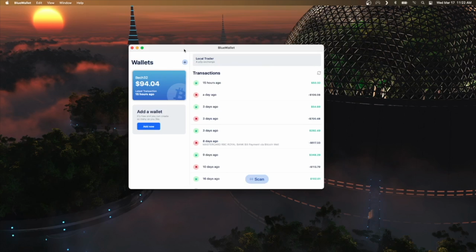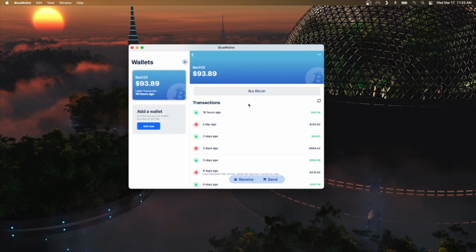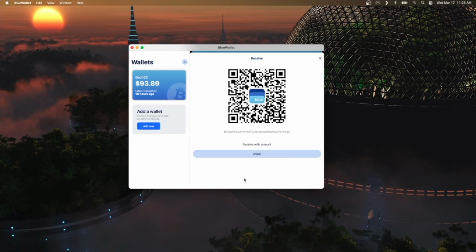It's not as hard as it would seem. But I will just quickly show you here. I have one wallet sitting here, and I click on it. And very simply, I'm going to hit receive because I would like to receive Bitcoin from Newton. I'd like to withdraw into my own Bitcoin wallet.